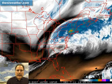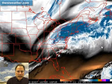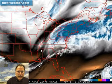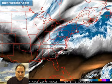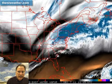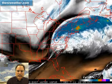Another way to track that upper level system is by looking at this particular type of satellite image. This is a water vapor loop from GOES East, and here is that upper air feature right here. You can see it moving into the western part of Kentucky and western part of Tennessee. There's a band of heavy rain right up and down this particular band of clouds here. But this area in the upper atmosphere is a cold pocket of air, and snow is falling in the western part of Tennessee and the western part of Kentucky.